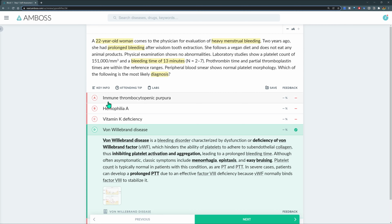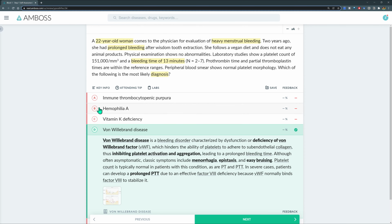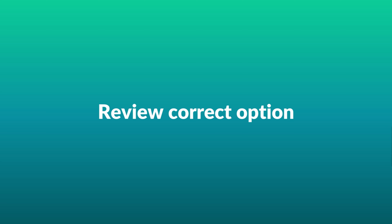But let's say you weren't 100% sure, or you're reviewing. When reviewing questions, I highly recommend looking at all the options and elaborating on why they're correct or incorrect. This strategy of active recall will maximize your learning and strengthen memory as you connect concepts, especially with AMBOSS questions in which every option has a teaching objective. Let's do that now, starting with the correct option.